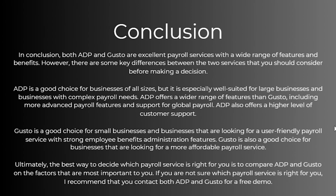So in conclusion, both ADP and Gusto are excellent payroll services with a wide range of features and benefits. However, there are some key differences between the services that you should consider before making a decision. ADP is a good choice for businesses of all sizes, but is especially well suited for large businesses and businesses with complex payroll needs. ADP offers a wider range of features than Gusto, including more advanced payroll features and support for global payroll. ADP also offers a higher level of customer support.